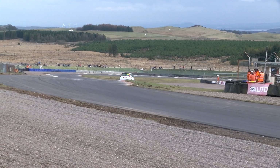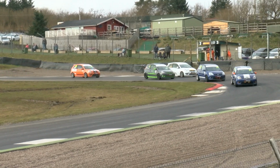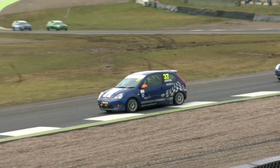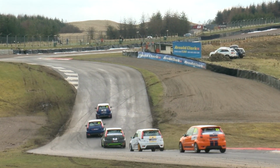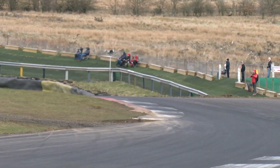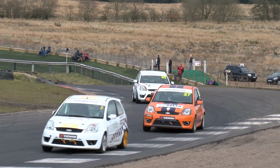McCauley now all over the back as he goes through and up the inside. It's another controlled manoeuvre by the champion Wayne McCauley. You could sense that was coming. He dives up the inside of Ryan Sterling there in the white car, normally run and competed in by Stuart Scott. This weekend, Ryan Sterling is back in that car.